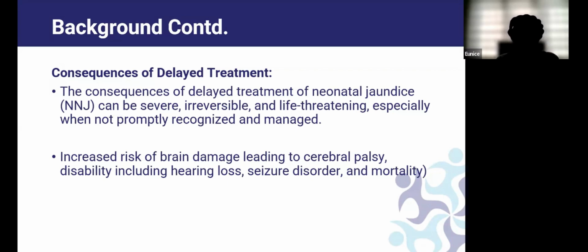Consequences of delayed treatment, we can't overemphasize that. The consequence of delayed treatment of neonatal jaundice can be severe. We've talked about kernicterus, which is a life-threatening condition, and it can stem from that and get even to death. Increased brain damage leads to cerebral palsy, disability, including hearing loss, seizure disorder, and so on. So it is very important that we take adequate steps to manage neonatal jaundice, with early identification, and that we move with the speed of light to ensure that we don't have complications as much as we can manage them.